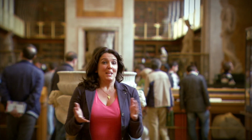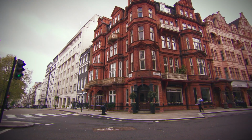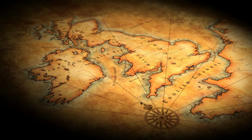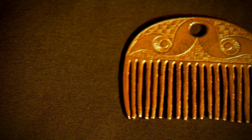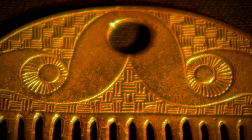Our next object could easily be just a modern implement for hair care, but in fact, it was thought to be made 2,000 years ago. I've always been very interested in all aspects of hairdressing and I'm really looking forward to finding out what people did way, way back. In 2006, landscape surveyor Russell Peach discovered this comb in a field in Tamworth, Warwickshire. The original of this tiny comb was sold for an astonishing £26,000 to a private collector.